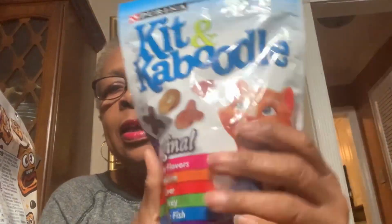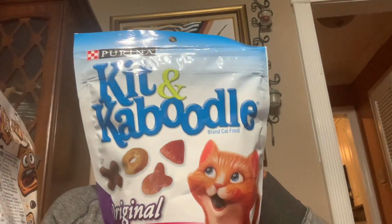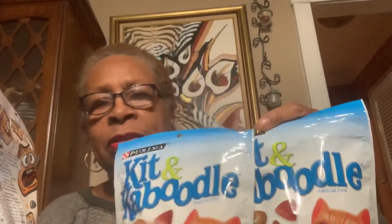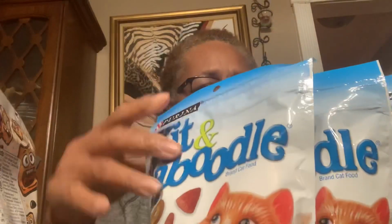And then I saw the food for cats. Now, my granddaughter has a cat, so I said I'm going to buy these for her. So I bought four packages of these. I'm going to send those to her in the mail or send them by my other son.